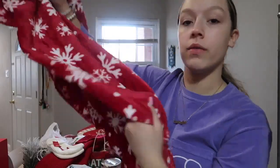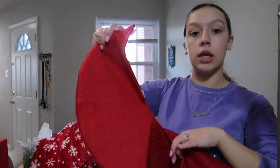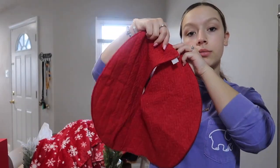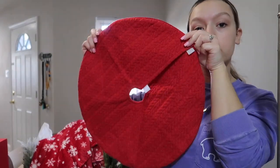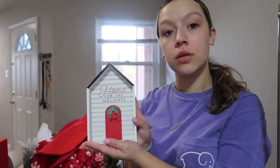So first things first, this is from my room last year. We also have this little snowman. We have another holiday blanket. And we just have these 2 cute little things. And this is the tree skirt for the smaller tree. Just looks like this. We have these 2 signs that actually correspond with each other. Then there's another Christmas plug-in. Some more small ornaments. And this little sign.